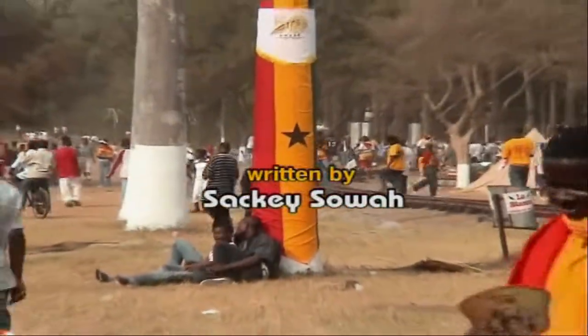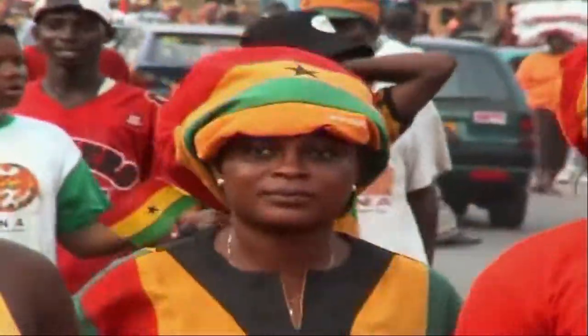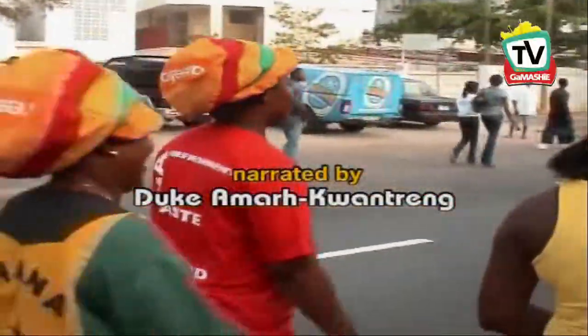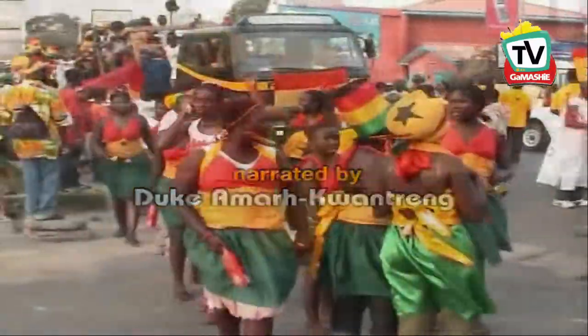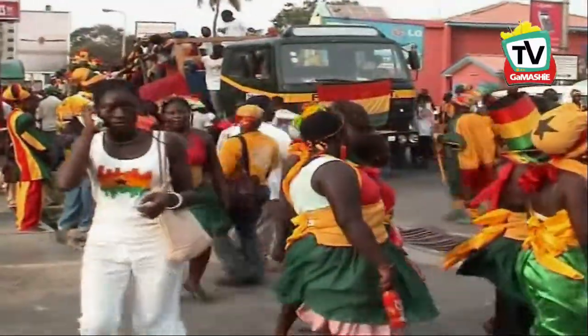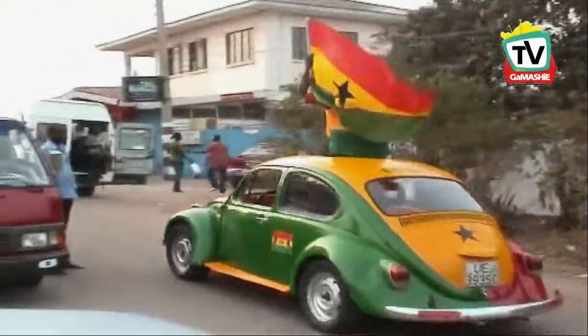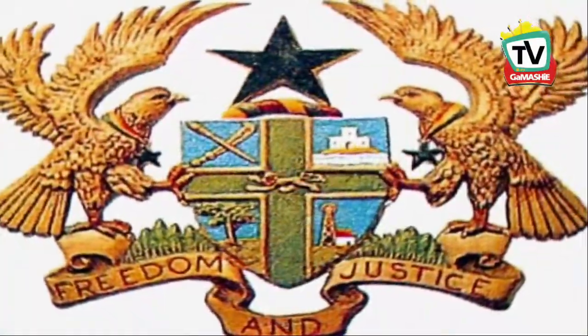Every country in the world has three unique iconic symbols that identify it as a nation. The national anthem, which is sung or played on important national occasions. The national flag, which is made very visible whenever the entire nation is in celebratory mood. And the national coat of arms.